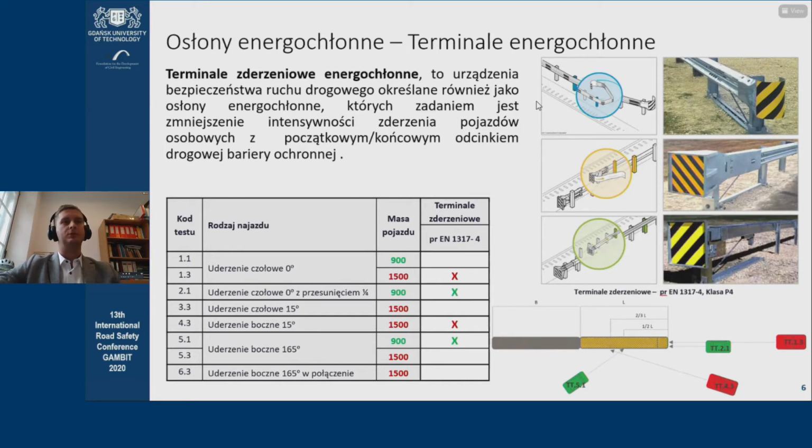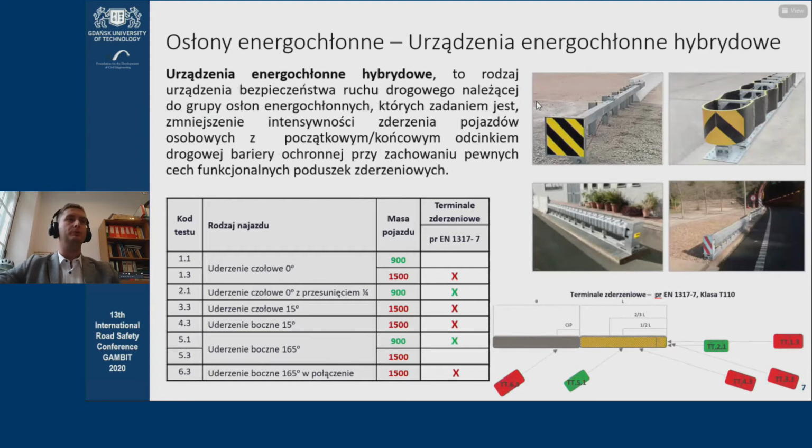We have certain types of terminals which we describe as self-ending of protection barriers. Those terminals also have to successfully pass the crash tests, same standard 1317. For these devices, there are only 6 ways of approaching. Impact of a heavy vehicle, that's 1.5 tons, or based on the 7th part of the standard, which is newer, more advanced and stricter, for both collision terminals of barriers and connections.